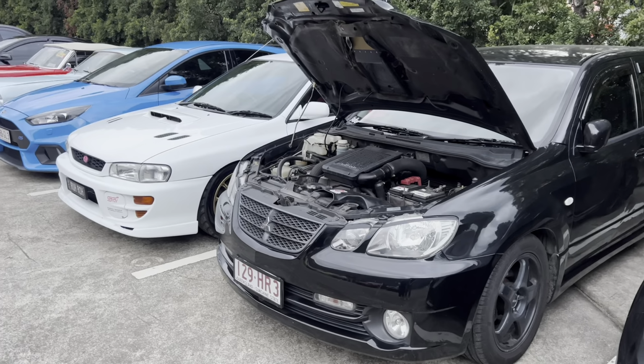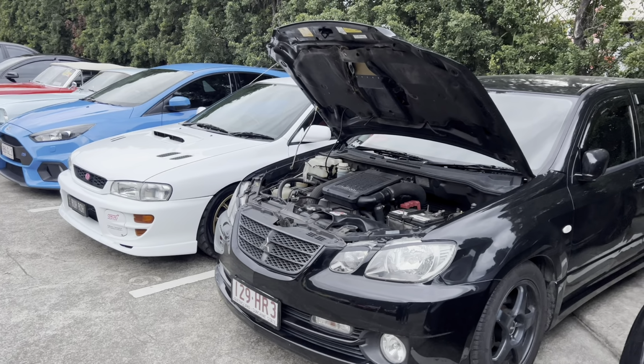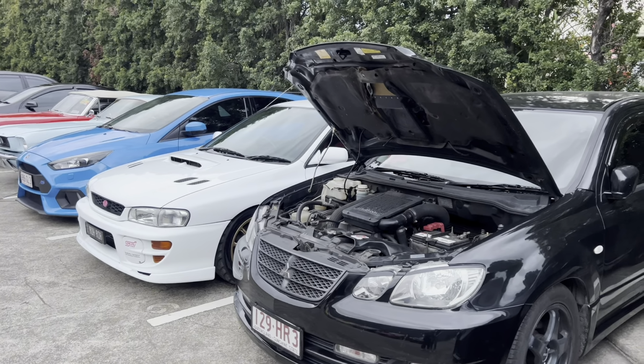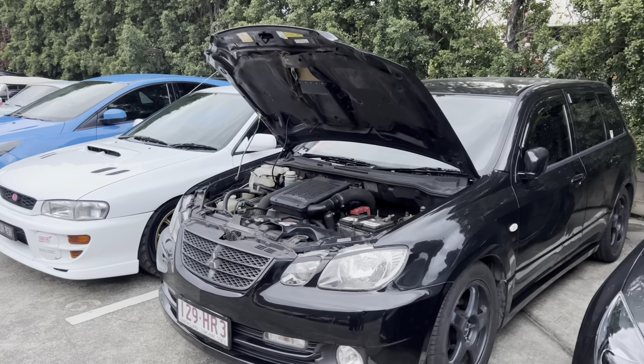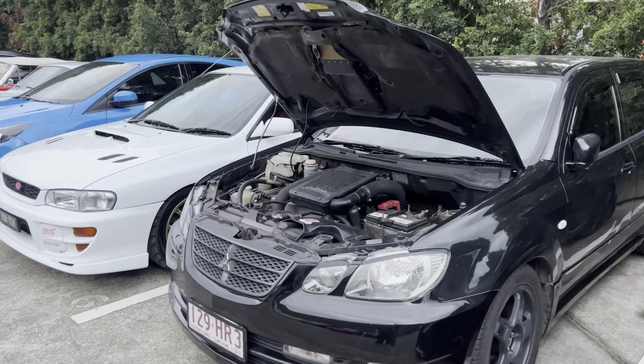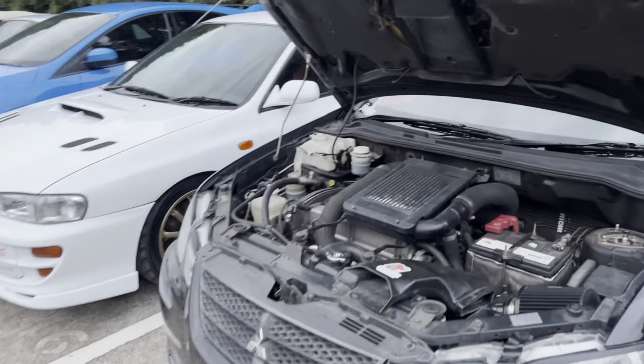This one is like an Evo wagon. They used to call it Evo wagon, but this is air truck. I'm not sure. Not really familiar with the name, but it's like an Evo wagon.